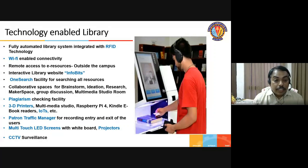So there is a 3D printer, there are Raspberry Pis in the library, you can issue them exactly. And Kindle book readers are there. IoTs, there are so many IoTs, that is Internet of Things. You can use them in our makerspace, and you can learn more about such instruments. Not just books, you also have non-book materials for lending, but these things should be used within the library.